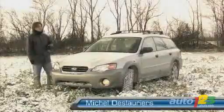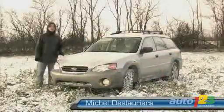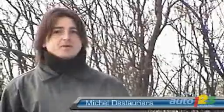Now, which one is right for you? The Outback wagon or the Legacy wagon? Personally, if I was choosing, I would choose the Legacy wagon and not this one, because I prefer a sportier suspension. The Legacy is a firmer ride, and that's the one I prefer. Not that this one doesn't ride well, but I don't think it fits me personally.